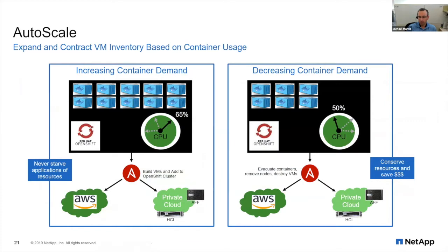And then finally, our Autoscale capability, which I mentioned about a minute or two ago. What we've done here is we've used Ansible automation to create a dynamic VM inventory environment so we can service OpenShift for whatever needs it has. On the left-hand side we have a situation where we have increasing container demand. More containers are being deployed by applications, and OpenShift is having to deploy more containers. At some point, the CPU utilization of an OpenShift node is going to rise above 65%. And at that point, OpenShift invokes Ansible automation, which builds new VMs in either AWS or our private cloud, and adds those VMs to the OpenShift cluster. So we never run out of virtualization for virtual machines to service Docker containers.